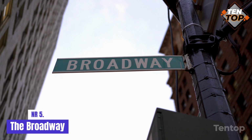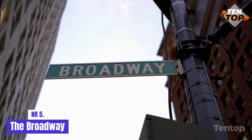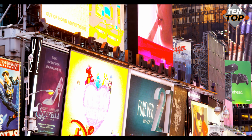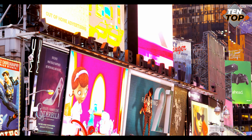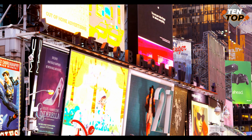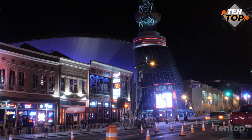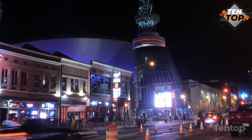The lights, the drama, the magic. Welcome to Broadway. New York's theater district is the epicenter of world-class theater productions. Did you know that the longest-running Broadway show is The Phantom of the Opera? It's been captivating audiences since 1988. What's your favorite Broadway musical or play, and why?